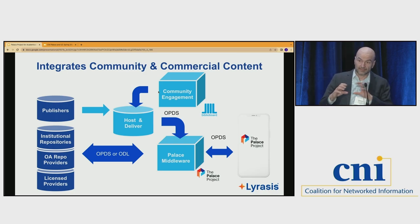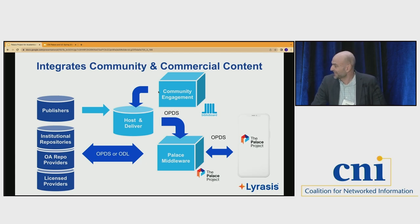That piece of it is what we're going to talk about today with my colleague Peter Brantley, who's actually been involved in this for probably a decade longer than I have, with the same technology, helping to develop it and introduce it into the ebook and library space.